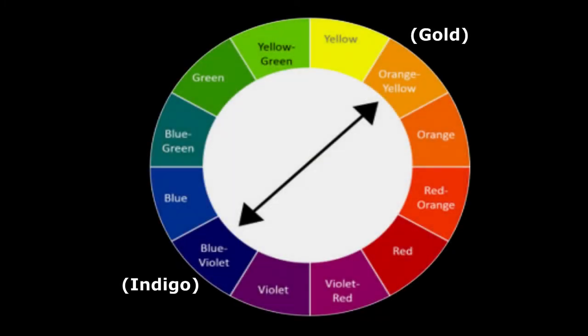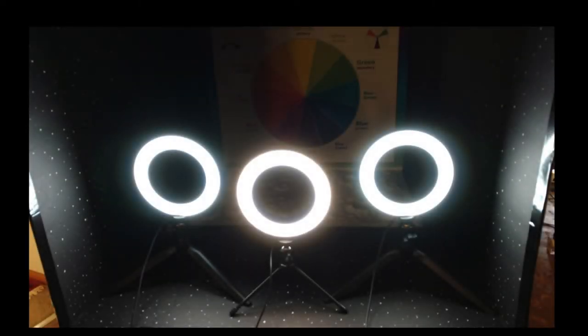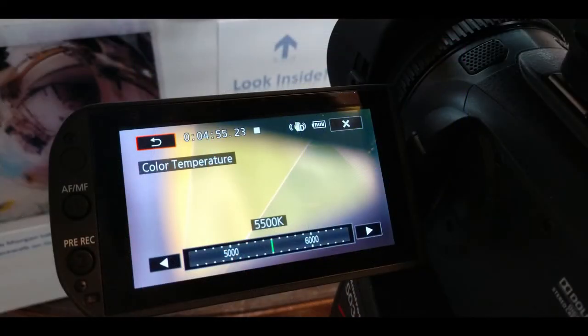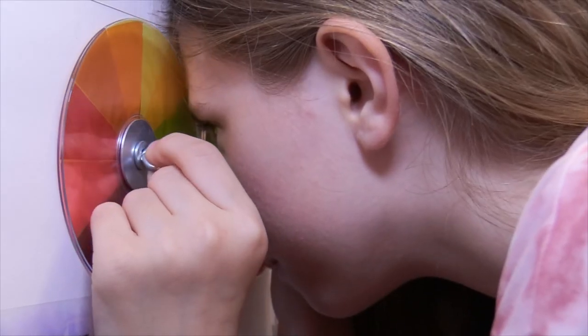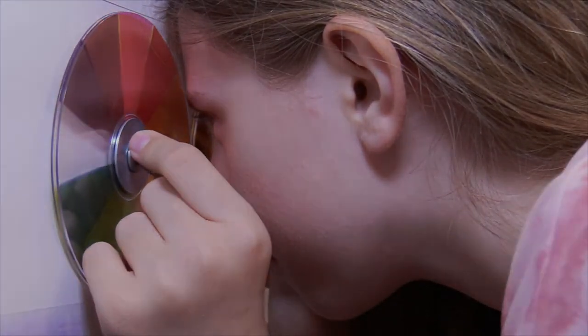Since indigo is the complementary or opposite color of gold, I believe if I add an indigo filter behind a gold one, it will cancel out the gold and make all the colors in space look more normal. I decided my control variables would be the color temperature and brightness of the lights, the distance from the lights to the color wheel chart inside the black box, and the camera settings used to take pictures of the results. The changing variable would be the color of the wedges used in the experiment. The responding variable would be the actual colors seen on the color wheel poster located inside the black box.